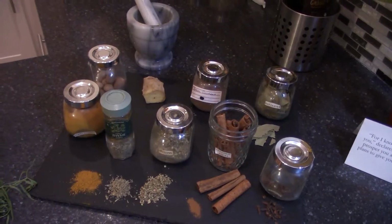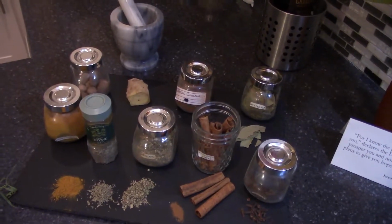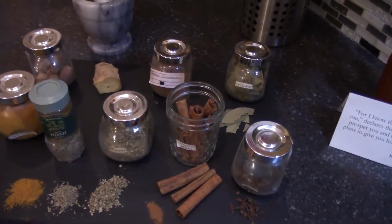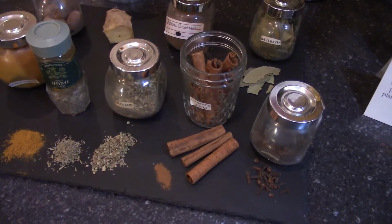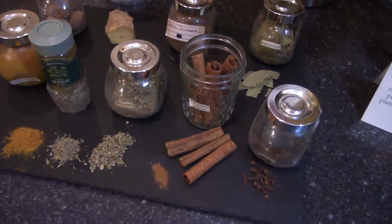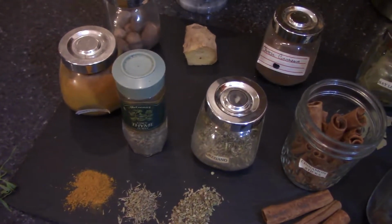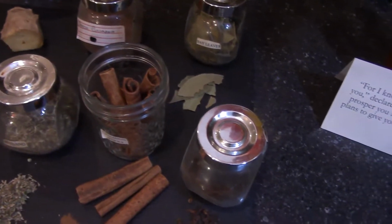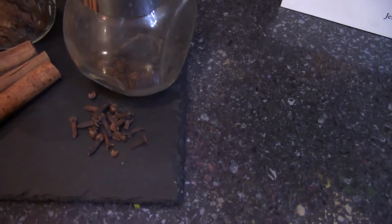Now you can also toast your ground spices to enhance the flavor of the spice. You do that by putting it in a dry frying pan. Try to do that on low heat, because if you burn it, it adds bitterness and you'll have to discard it. But definitely toasting your ground spices will enhance their flavor before using them in your dishes.